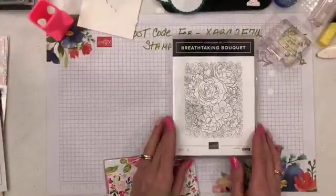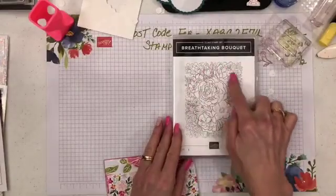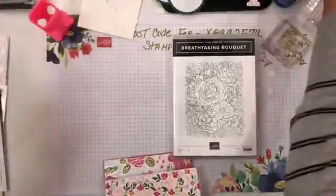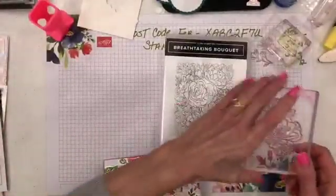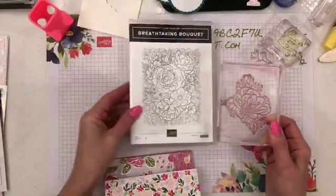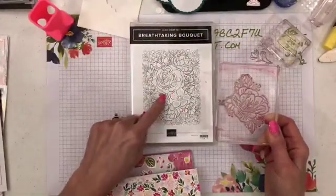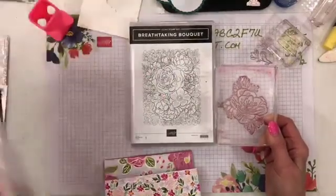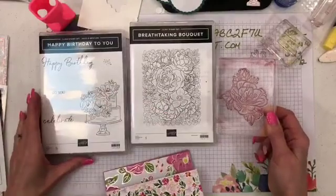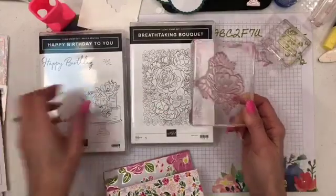This is our Breathtaking Bouquet. Are you seeing something here? Okay, well, let me just show you. How about these guys kind of match? So some of this can be duplicated by using the Breathtaking Bouquet. And also, let me bring this in. Look at the flowers. Are you seeing that? They all kind of coordinate.